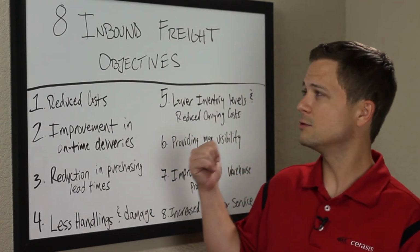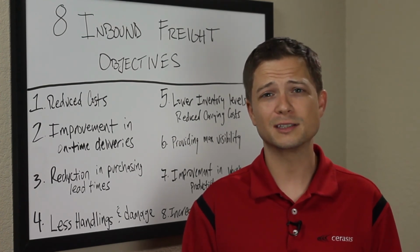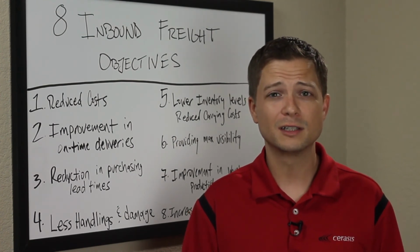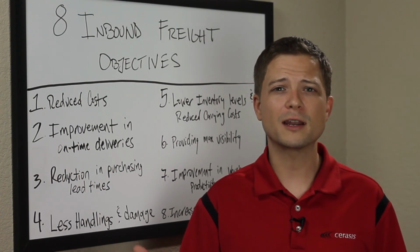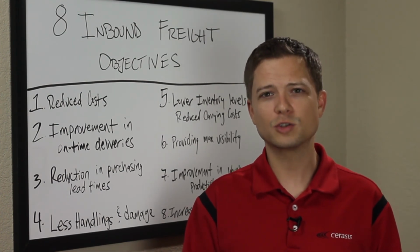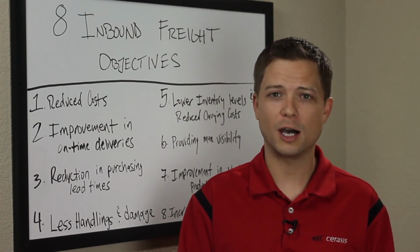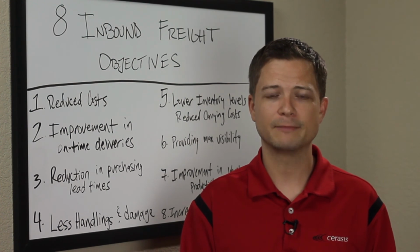So there's a lot of value in setting up an inbound freight program. A lot of shippers just don't want to deal with it because it's seen as sort of a red-headed stepchild or a cost center. Let's flip that on its head. Let's give it value. Let's make it strategic, and let's work on streamlining that for you as a shipper and reducing your total costs when it comes to transportation.